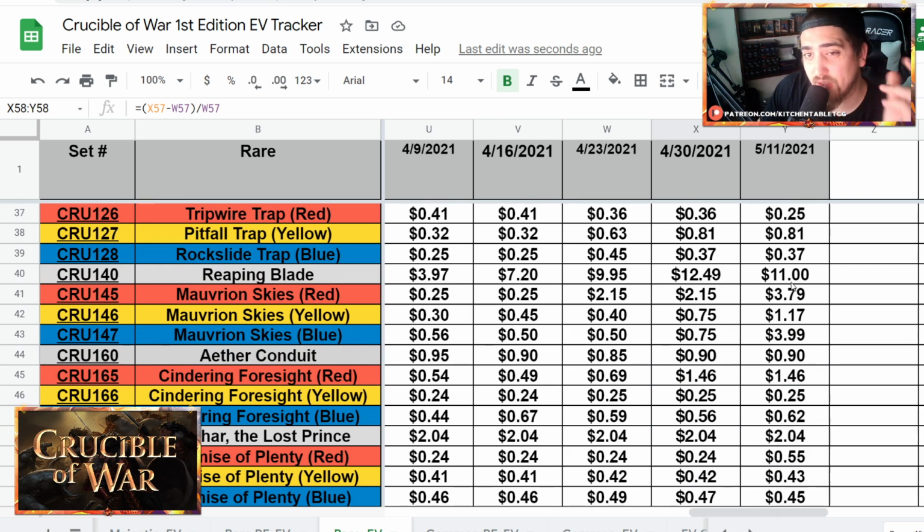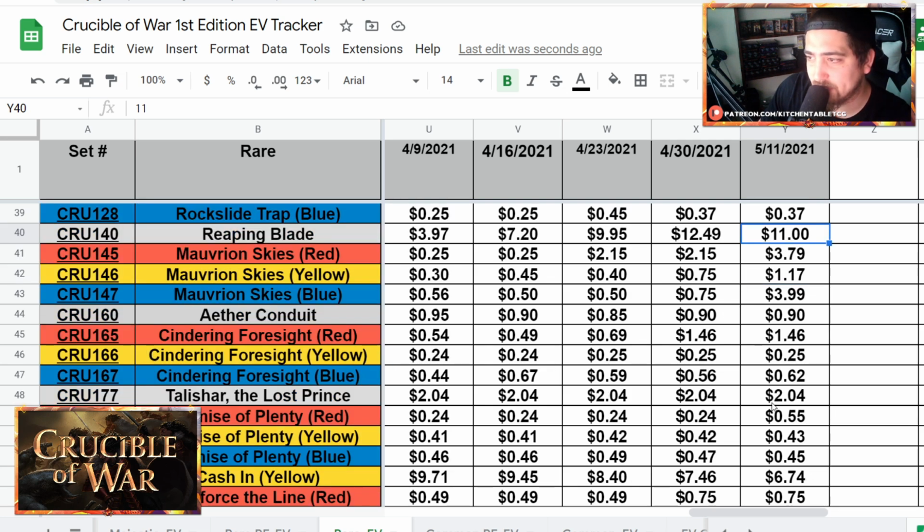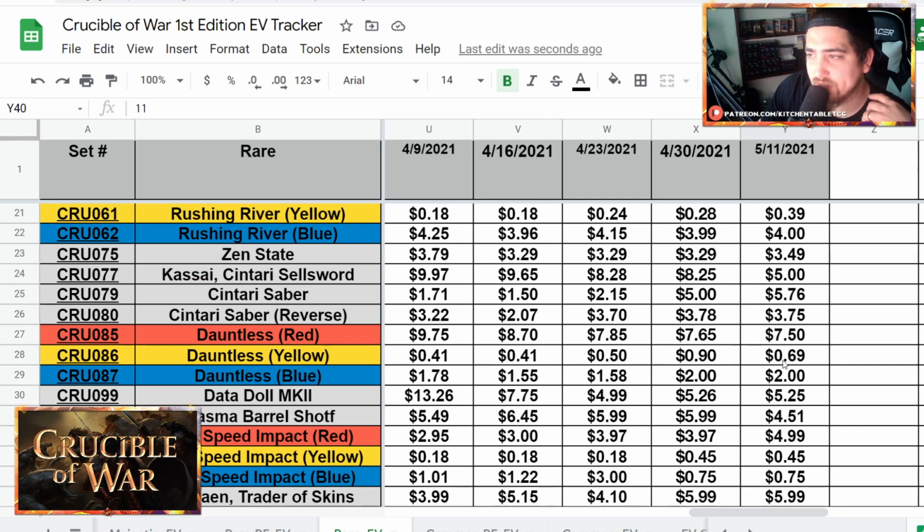Some of these, the weapon cards have a decent amount of value though, like Reaping Blade. I mean, they're selling around these prices too. Some of these ones that are actually played, like Centauri Sabers, $5 to $6, $3 to $5 on those. And there's a lot of decent value there.